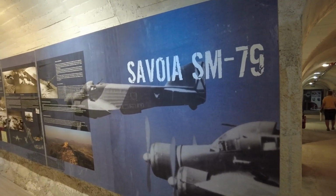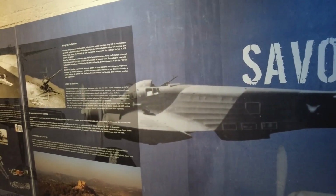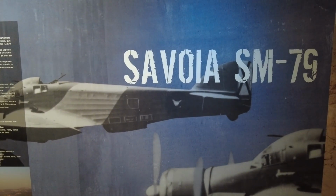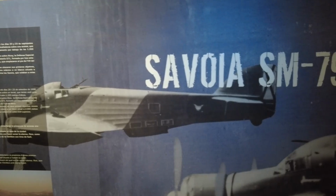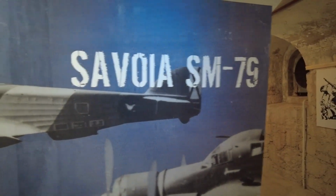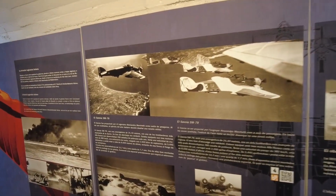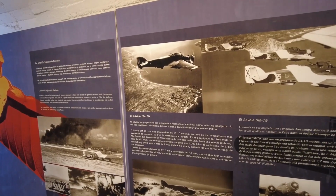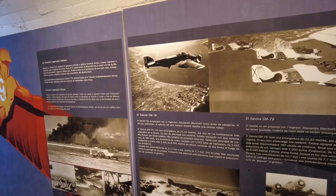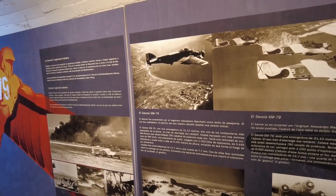These were the planes that the Italians used to bomb Alcoy, the Savoia SM-79s. They were tri-motor, extremely fast, and they were also equipped with machine guns. So after they dropped their bombs, they would use their machine guns on anything they could find. Now, the Italian Air Force was on the side of Franco, the fascists, and they were based in Majorca. So to get to Alcoy, it's probably about an hour and 15-minute flight.